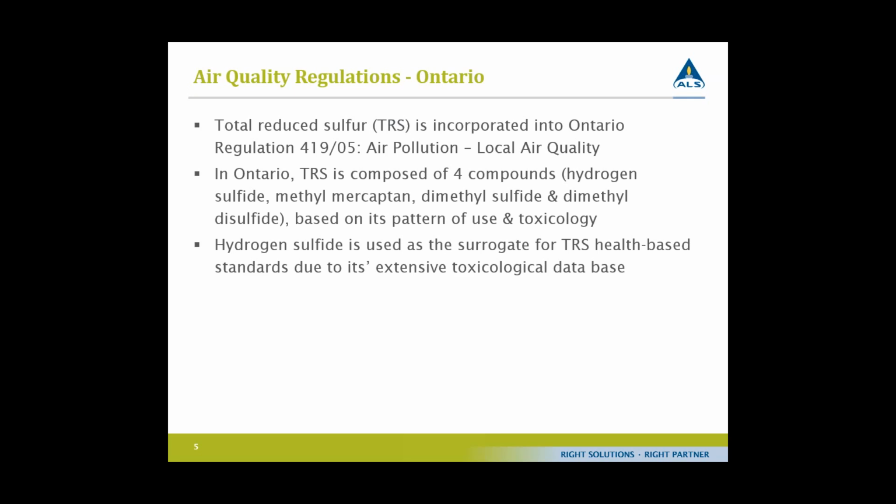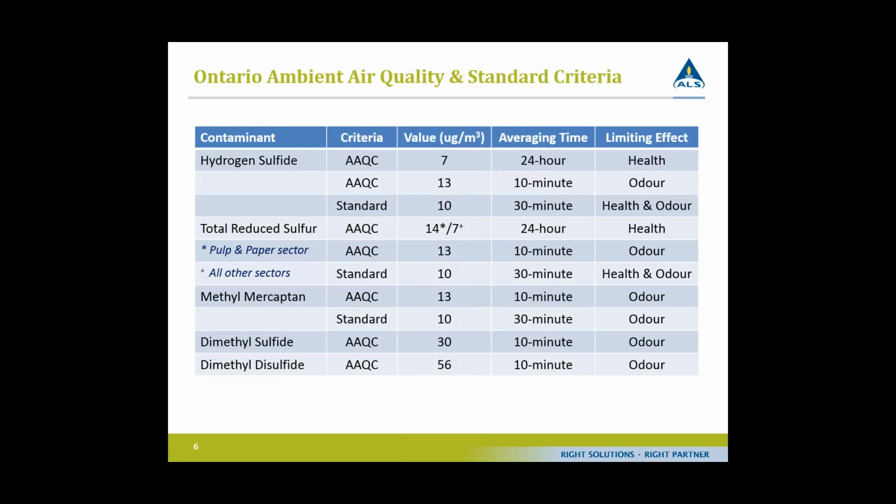Hydrogen sulfide is used as the surrogate for total reduced sulfur based on the health-based standards, because there's a lot of toxicological information available on hydrogen sulfide. In Ontario, there are 2 primary criteria that are of interest for reduced sulfur compounds. One of those is the ambient air quality criteria, and the other one is the actual standard.